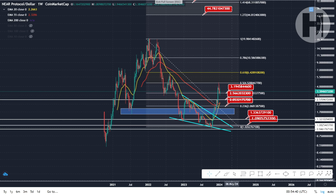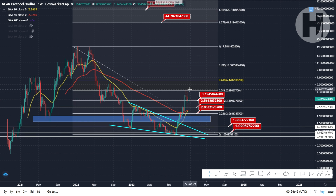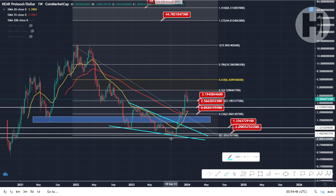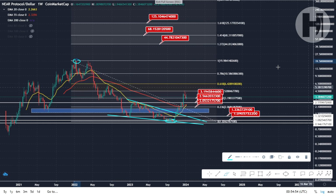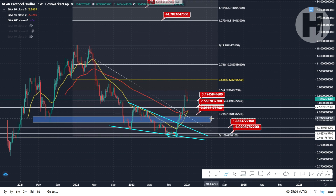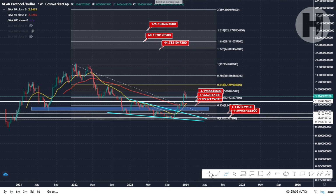All right, on the weekly here, you can see we retested the 0.5. We got all the way up to $4.52 on this larger fib, which is set up from the swing low here in October to the swing high in January 2022. Per this fib, we're waiting for $44 and $68 in the bull market. I think those are doable targets. And I already have an exit strategy on my Patreon, so feel free to check that out.